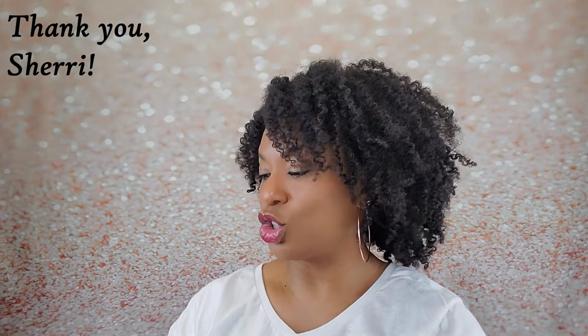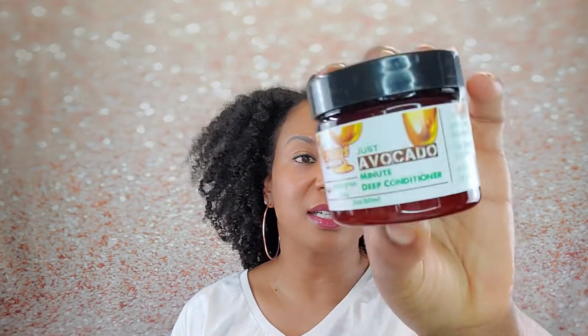So these were her, what are they called, Minute Deep Conditioners. She ran a sale where she had these 2-ounce conditioners that she's come up with that's supposed to be really quick, very similar to who's the company who came out with that 1-minute mask? Garnier? I believe it's Garnier, but she's come out with a natural version of this. And this is the Just Avocado Minute Deep Conditioner. And this actually has green clay in it, French green clay.